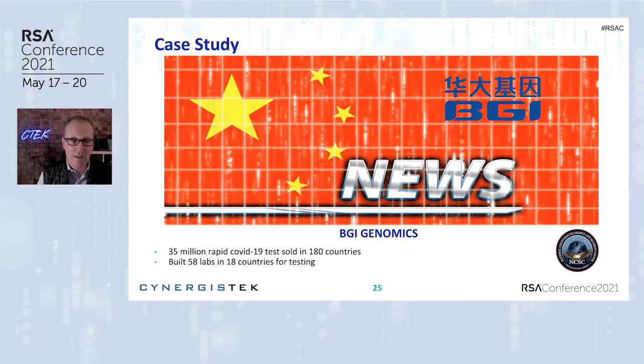Now, for storing this data that BGI created, it has a partnership with a company that you may have heard of, Huawei. So again, this is all legitimate, above-board work, but it does raise some really interesting questions, including a warning in February 2020 from the National Counterintelligence and Security Center, which resulted in multiple high-profile media reports, including coverage in Reuters, 60 Minutes, The Hill, and a bunch of others.